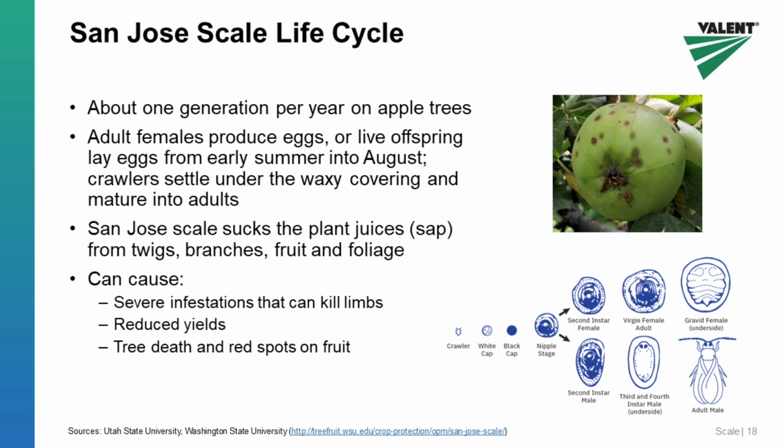There are probably 2 generations per year in most apple production sites, but the one generation referred to here is really the first generation, which is effectively the only generation that we target for control. This insect overwinters in the black cap stage that's depicted in that diagram in the lower right-hand side. And then there's the typical sequence of mating and egg laying, resulting in the crawler stage. These are the very mobile phase of this insect, and they're moving around until they become covered with a waxy covering and are more difficult to control with insecticides.